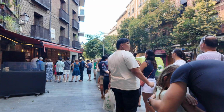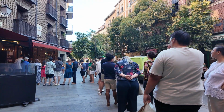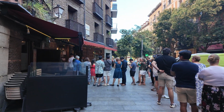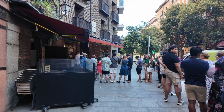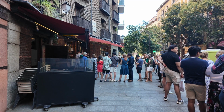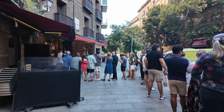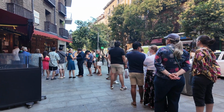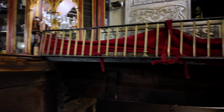So this line outside of Botin is all the reservations they have booked for, I guess, 8 o'clock. And we're at the end of it. We'll see how this works out. I've never seen this kind of setup. Of course, we didn't ever arrive at the restaurant when it's been this booked and right when it opens. This is cool. It looks very old.